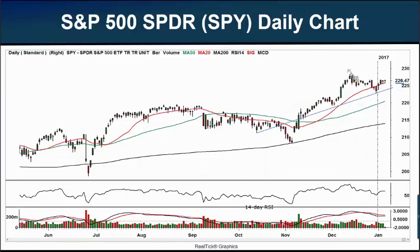Now, we know it made a new all-time closing high back on December 13th at $228.34. Now, it's sitting atop its red line, the 20-day moving average. We always consider that to be a short-term trend line. Of course, it's also trading at a premium to its 50-day moving average and its 200-day moving average, the black line on this chart. It's still in an uptrend, as you can see, although it's been moving pretty much sideways from the high it made in December, again on the 13th, to the present day.